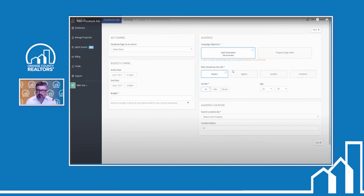Now, from here, the audience, where you want to try to generate those leads in and around. It's always going to be defaulted to the radius from the property, meaning the subject property and how far out do you want to grab the leads from. From here, you can go 5 miles, 10 miles, 100 miles, 400 miles, 800 miles, 700 miles, 1,000 miles, right? How big your reach you want to go. So first, put in the details. Once you do that, bottom right corner, you're going to then click next.